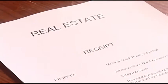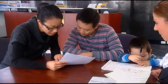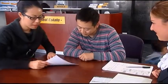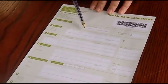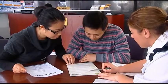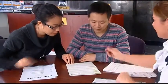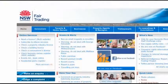The agent or landlord must give you a receipt for any bond payments you make, unless it is written in the lease. They also must complete a rental bond lodgement form with the amount paid. This form must be signed by both the tenant and landlord and submitted to New South Wales Fair Trading, who holds the bond deposits.